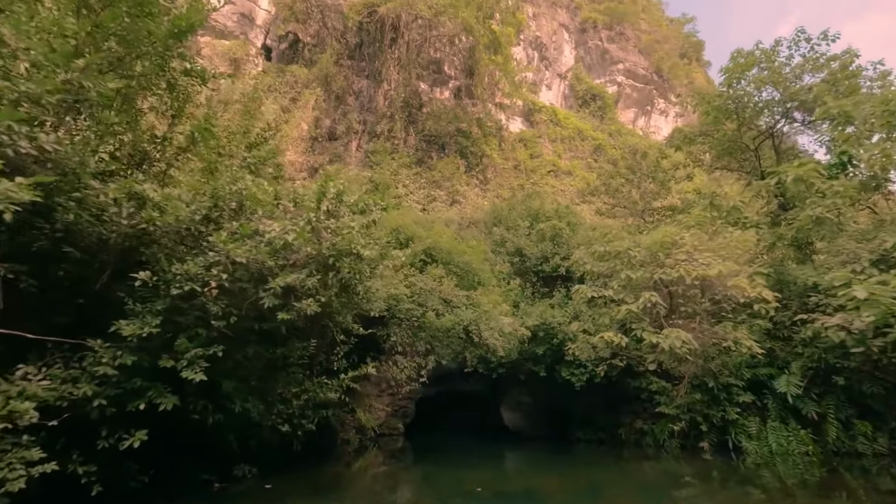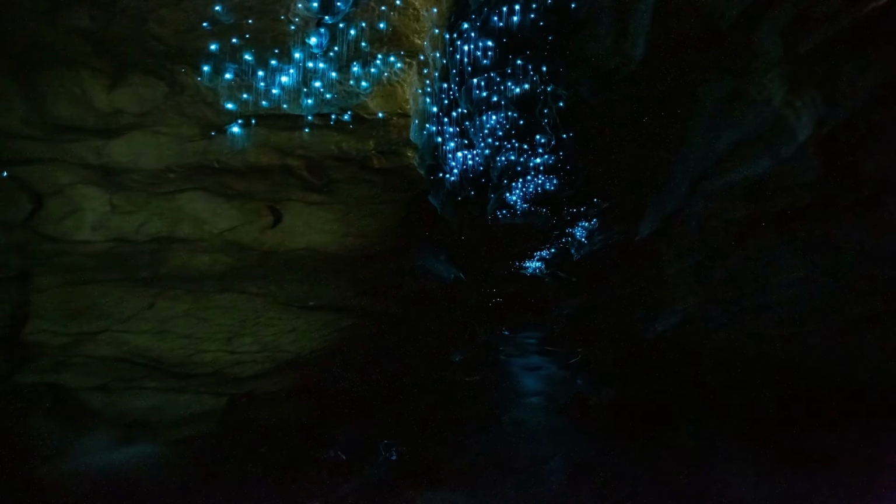The next unusual cave is in New Zealand. Hundreds of thousands of fireflies live inside. Each of them glows with a blue light. Together, they light up the cave. It may seem to you that you're on another planet, but you can't stay there for a long time.